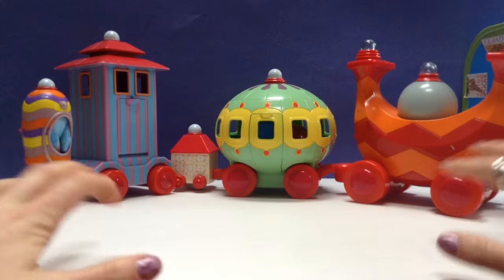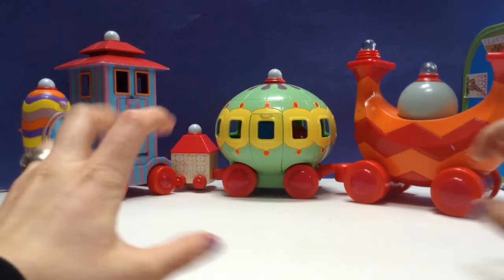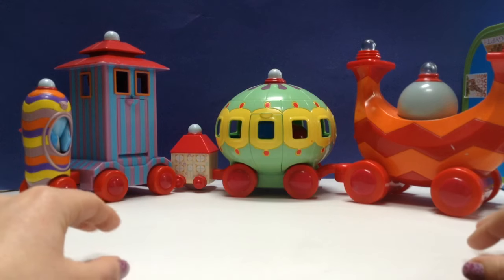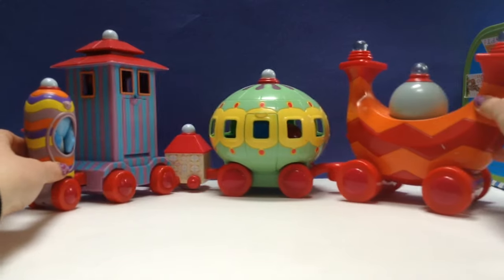Today we're going to go on a magical ride on the Ninky Nonk, and Iggle Piggle and Upsy Daisy are going to find a surprise on the Ninky Nonk for Easter. They're going to go on an Easter egg hunt. Let's go for a ride on the Ninky Nonk.